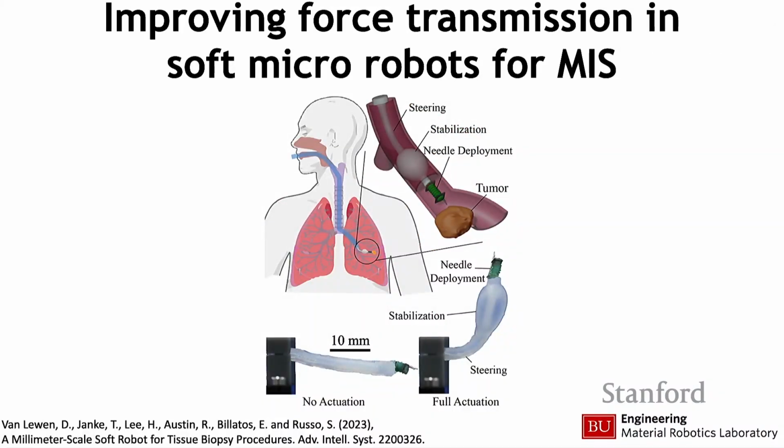Taking it a step forward, we've been creating these soft miniaturized robots, like I said, compensating for breathing motion and taking biopsies. But as you're scaling soft robots down, the amount of force that you can output through these robots is also scaling down quite substantially. So we came up with other interesting questions about, for example, how are we going to make sure that this robot is capable of puncturing through very effectively? How is it going to be controllable within the lungs as it's performing the procedure?